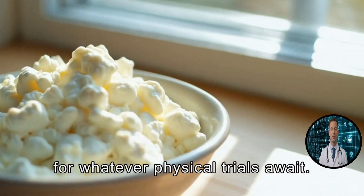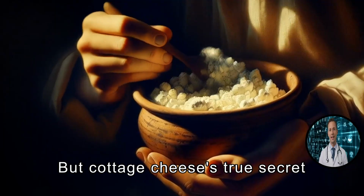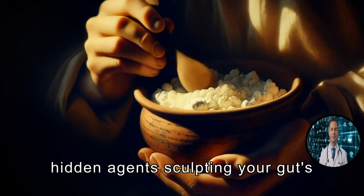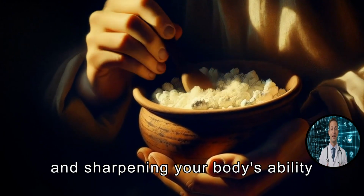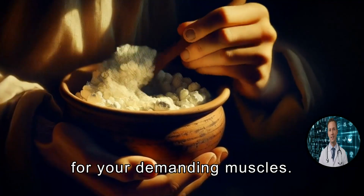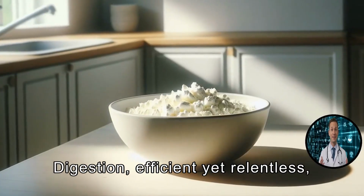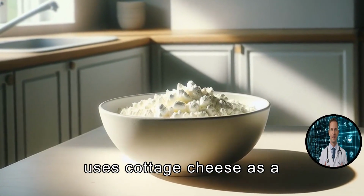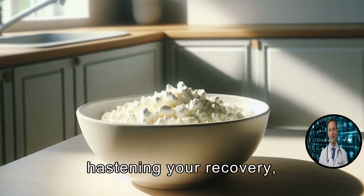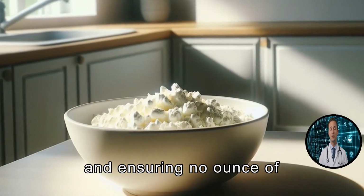Each spoonful delivers potent protein with a haunting efficiency, sparing you extra calories while fueling your endurance for whatever physical trials await. But cottage cheese's true secret lies in its colonies of probiotics, hidden agents sculpting your gut's delicate ecosystem and sharpening your body's ability to extract every last crucial nutrient for your demanding muscles. Digestion, efficient yet relentless, uses cottage cheese as a conduit to draw forth vitamins and minerals, hastening your recovery and ensuring no ounce of strength goes wasted.